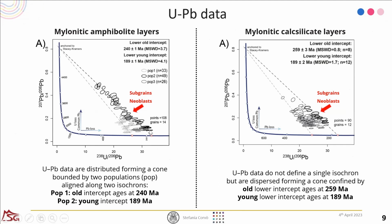What is interesting to know is that we identified one old population with an intercept age of 240 million years, and a second, young population with an intercept at 189 million years. For the melanocratic calcsilicate, we observe a very spread data set. Here we don't identify a nice single isochron, but the data are bounded by an old upper intercept age of 259 million years and a young lower intercept age of 189 million years.